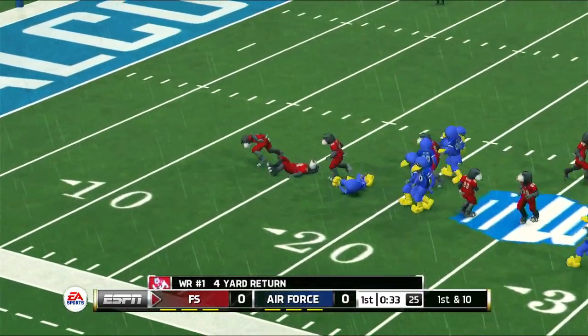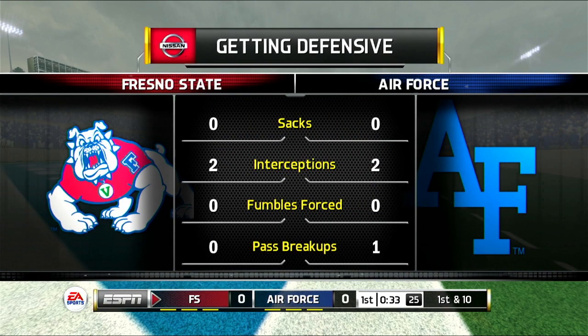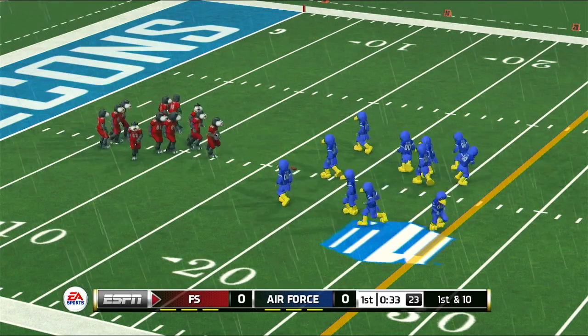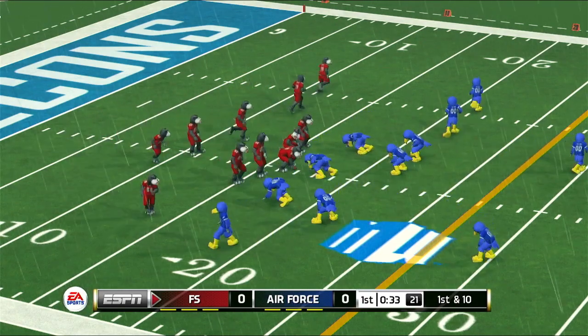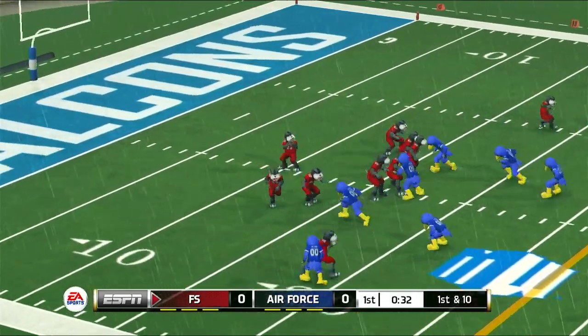He fields on 13. Boy, this has really been stingy by both of these defenses. And the question is, can they keep this pace up? I think that's a big challenge for them to be able to continue to protect this. Right now, the emotion of the game is favoring the two defenses, but I get a feeling it's a matter of time until one of these offenses starts clicking. This is a fun game, and I think we're going to see a lot of interesting football before it's over.